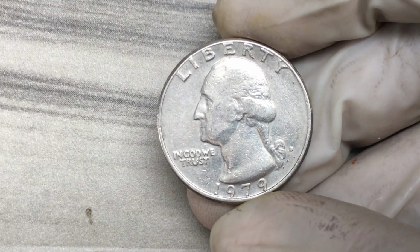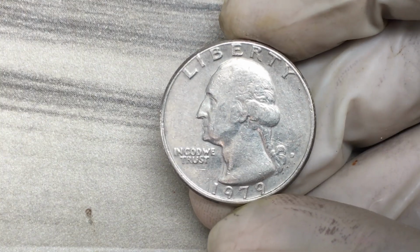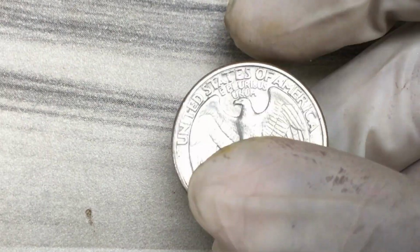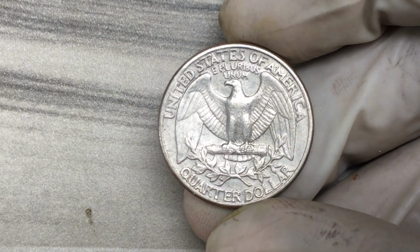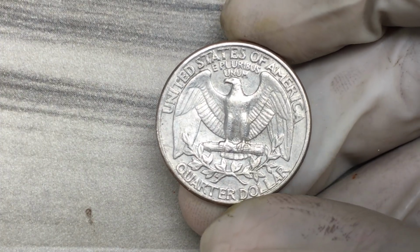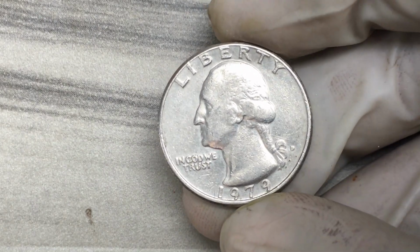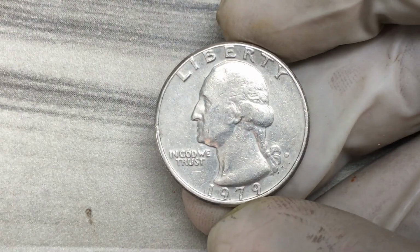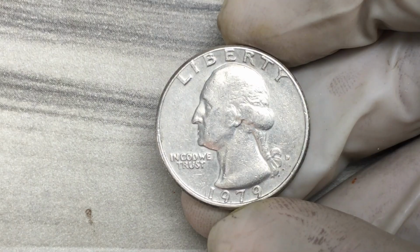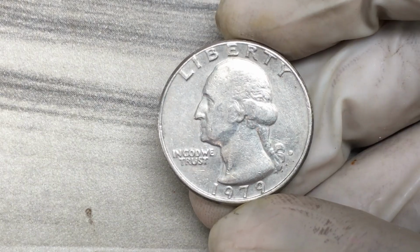Let's break it down. Mint errors, doubled dies, off-center strikes, or misprints can turn a coin into a collector's dream. Imagine a 1979 D quarter where the design is doubled or slightly misaligned. These are one-of-a-kind. Condition and grading: a coin's grade, judged by services like PCGS or NGC, measures how perfect the coin is. A coin in MS68 or MS69 mint state condition is nearly flawless. That's where big money comes in.